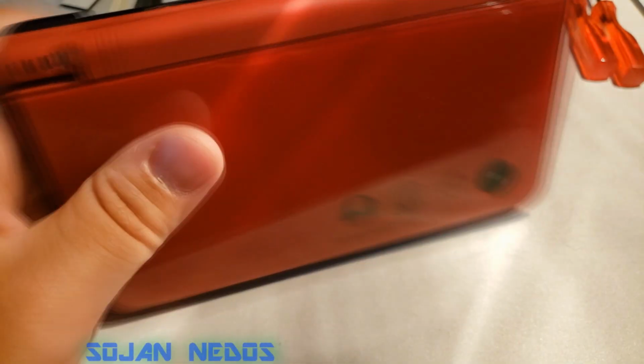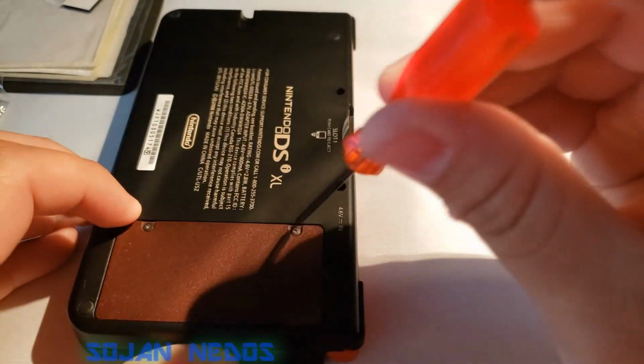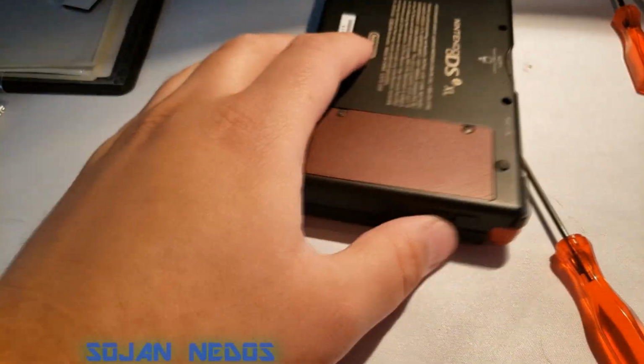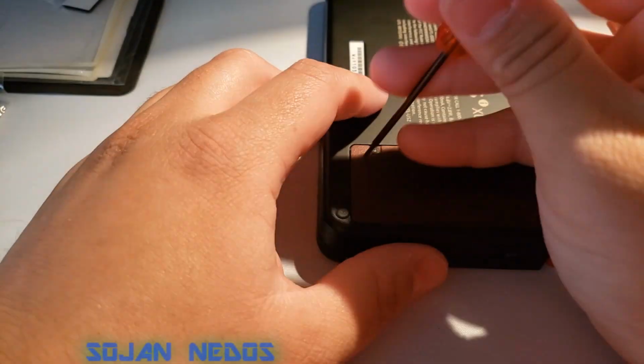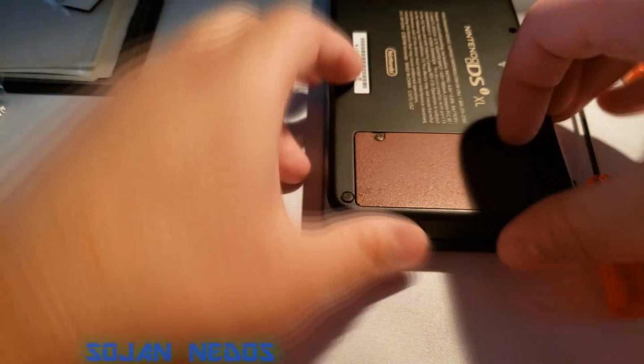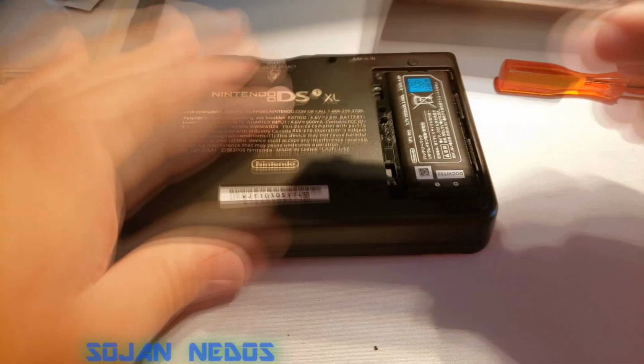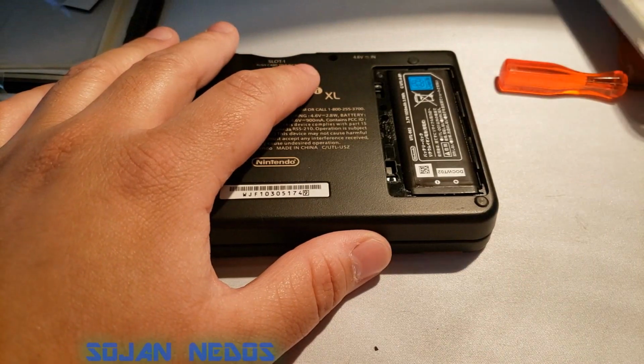However, just like the original DSi, Nintendo decided to get rid of the Game Boy Advance slot. So that was a con for me, but I at least kept my DS Lite and my old Game Boy Advance SP at the time. Now let's go ahead and dive into the pros and cons. We're going to first get the cons out of the way, the bad things first, and then move on to the good things about having a DSi XL in the year 2020.